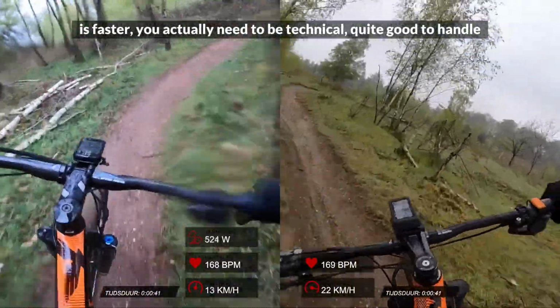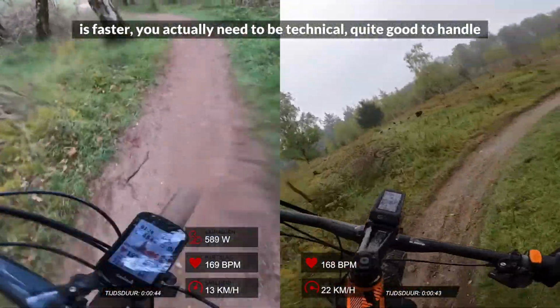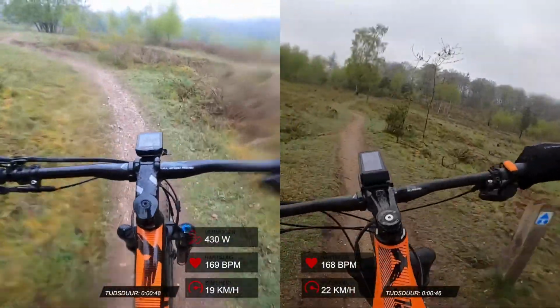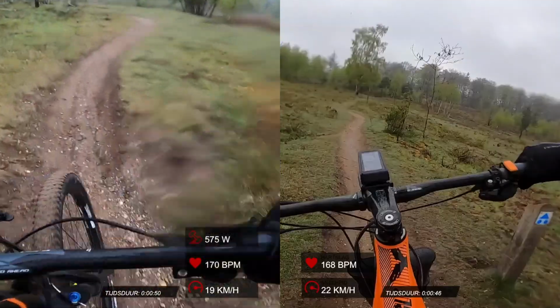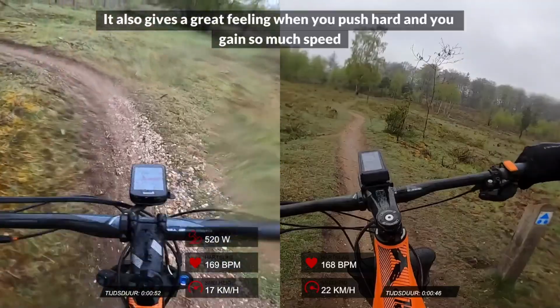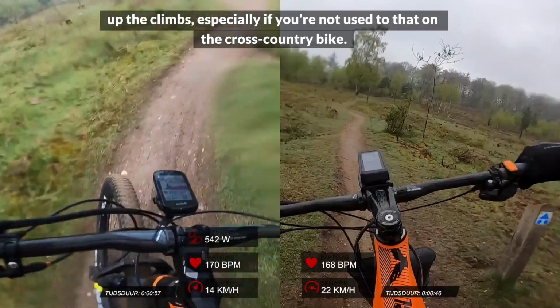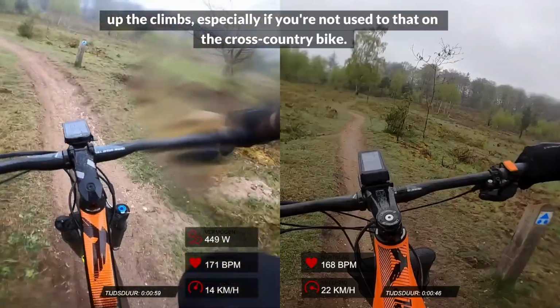The real interesting thing here is that because the speed in the uphill is faster, you actually need to be technically quite good to handle that bike up those tricky corners uphill, which is a nice thing. It also gives a great feeling when you push hard and you gain so much speed up the climbs, especially if you're not used to that on the cross-country bike.